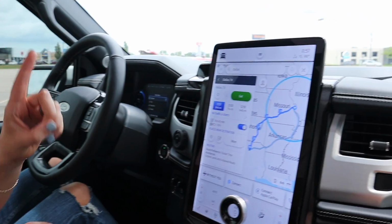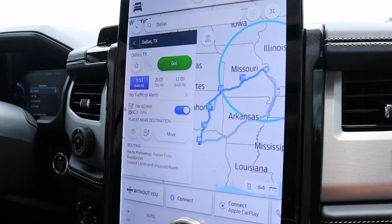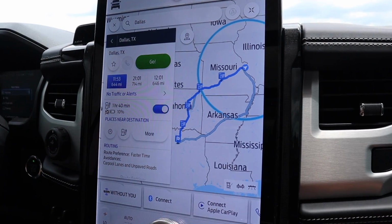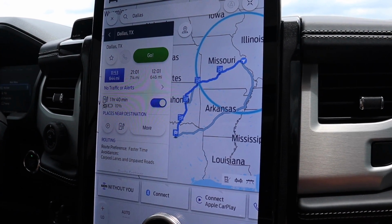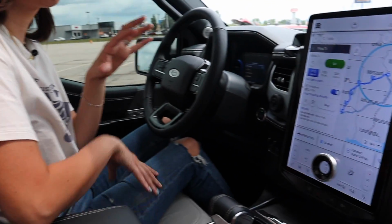Something else I really like that Ford has done, especially for this vehicle maybe appealing to first-time electric car buyers, is their navigation system and how they help you plan your route. So we put in Dallas, Texas. We're leaving St. Louis for Dallas, and it lets us know the different charging stations we will have to stop at along the way to make the journey. And then it also tells us how much extra time that will add. So I think that's very helpful, and kind of helps with a little bit of range anxiety that some people might have. So I really love to see that.